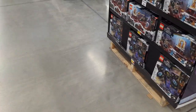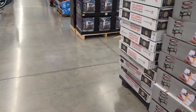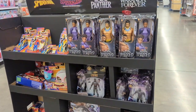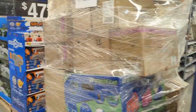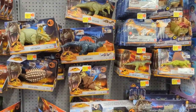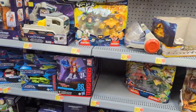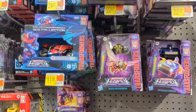Alright. We're getting closer to the toy section here. Black Panther end cap. Let's see what we got here. They don't have any lizards, but they do have an end cap, which is cool. Looks like they're about to restock, and here we are. Oh, they did flip this around from the last time I was here. Oh, we got them dinos. We have G.I. Joe Classified. Nothing new. We got a bunch of Buzz Lightyear stuff. We got Transformers, lots of Transformers stuff.